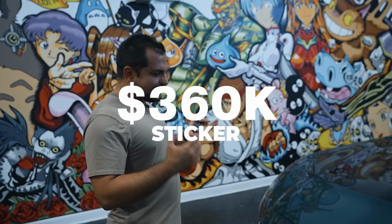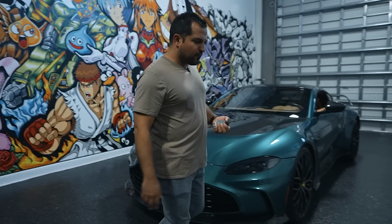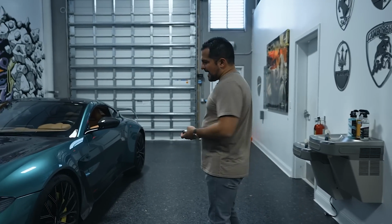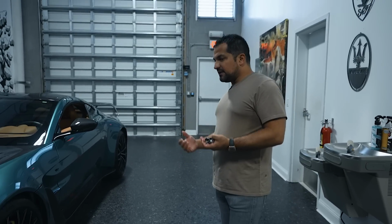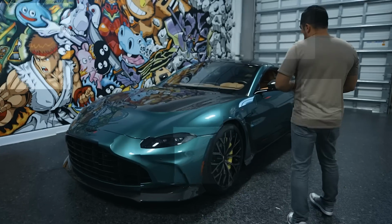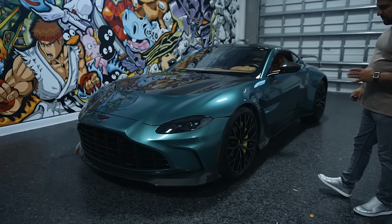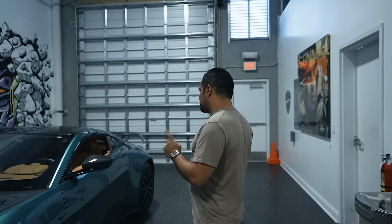$360,000 sticker, and that is where it gets a little bit scary. Is there really a lot of clients for Aston Martin Vantage bodies in that range? I mean, we're talking about 765 money. You start to get up there, there's a lot of competition, there's STO competition. From a value standpoint, I really don't know how I feel about it. From a design standpoint, I think it's beautiful. I don't know that it's stunning, but it's definitely up there.